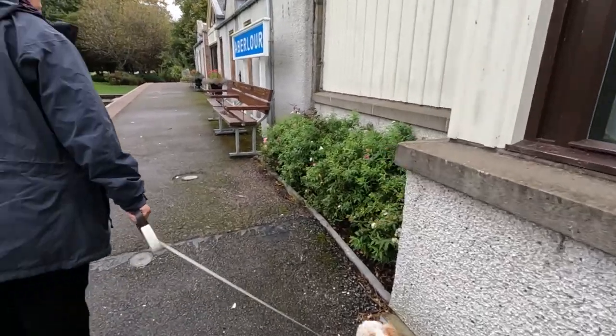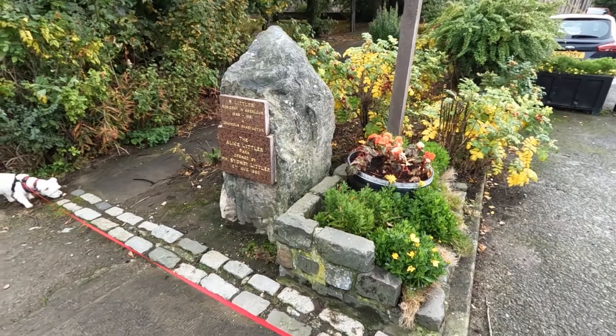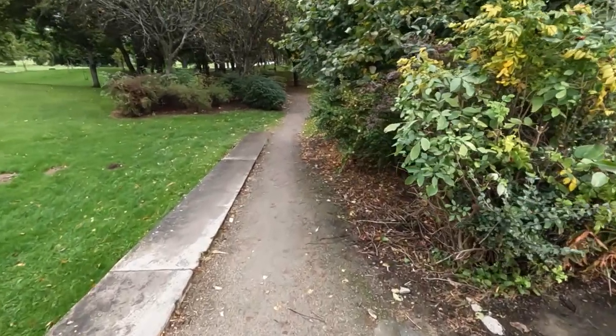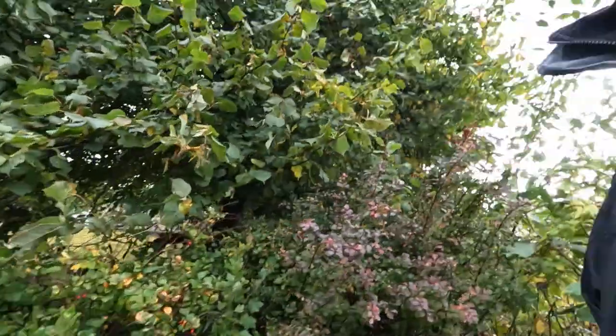Go on. Never mind, T. You need a walk. Right, so this is the Alice Littler Park, opened in 1980. Okay. Go on, pups. We'll go down to the river, we'll have a look, see what the river has to hold, and perhaps have a look at the town a little bit later.